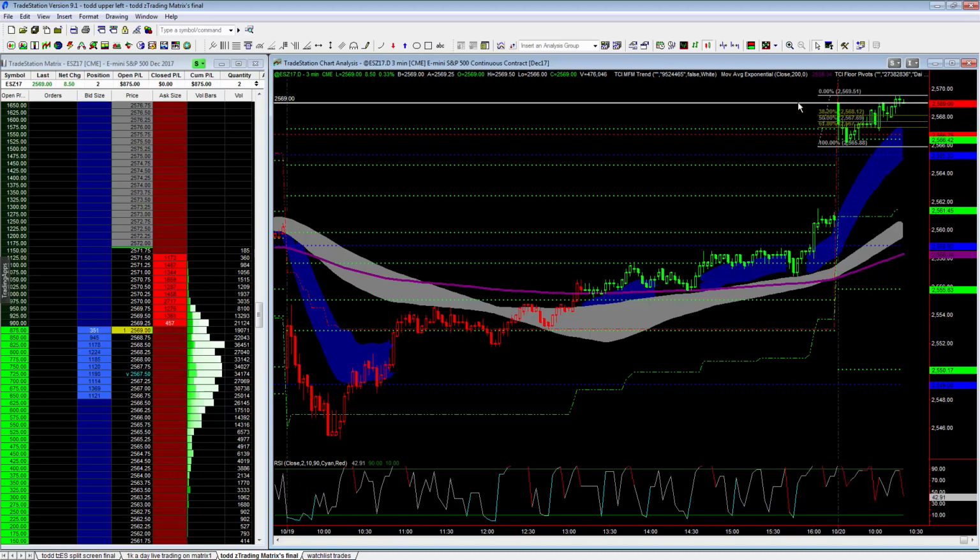It's normal for the market to pull back a third to a half of what we've seen. We're in new territory. This in fact could be a breakaway gap where we just continue charging higher.